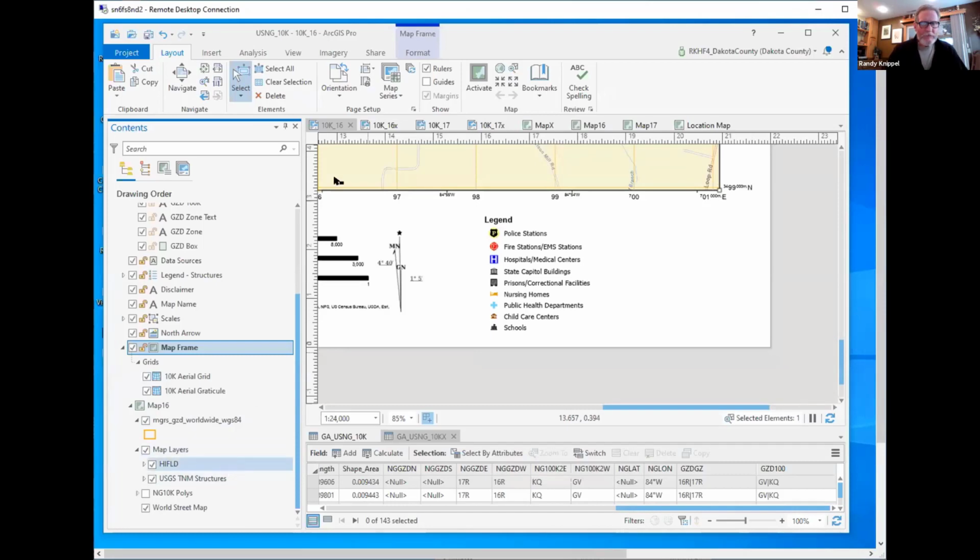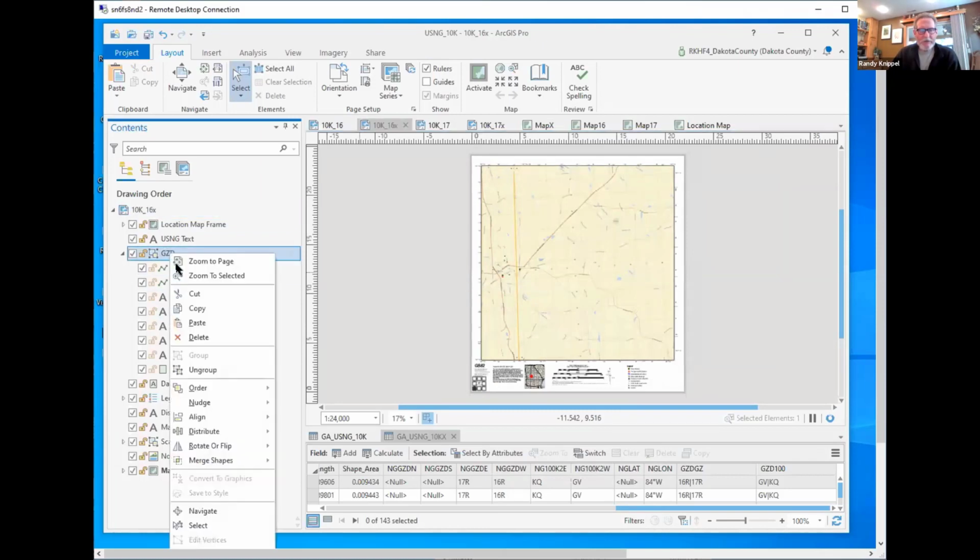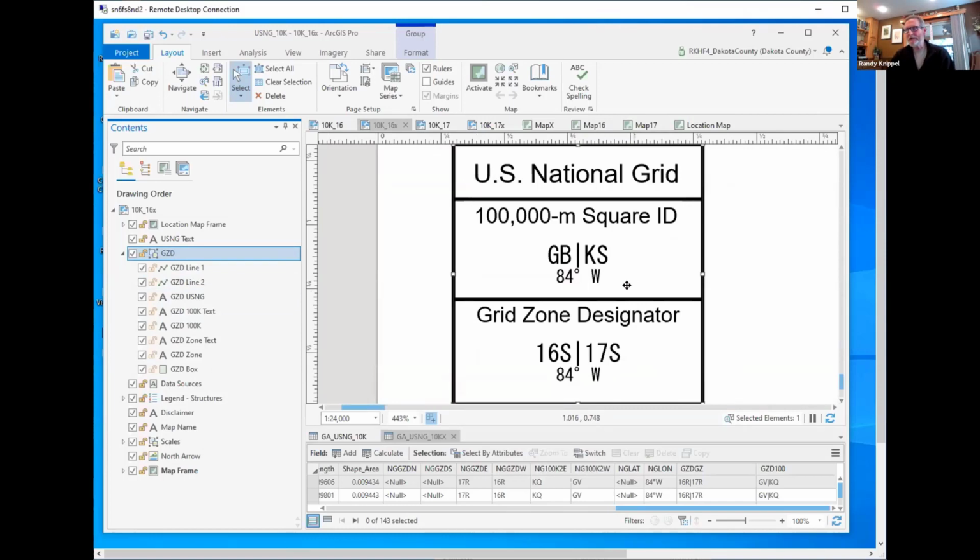Okay, so I want to get, I have 10 minutes left. So I just want to show this thing with the grid zone junction. So here you can see, barely maybe, but you can see the darker line down the middle, and that's the grid zone junction. And so here, everything was the same, but once again, now if I go look at that grid zone designation box, now you can see how that text looks. And that is just the value of that field, NGGZD. You can see it right here. And it formats properly.